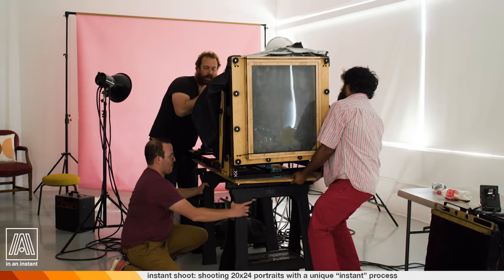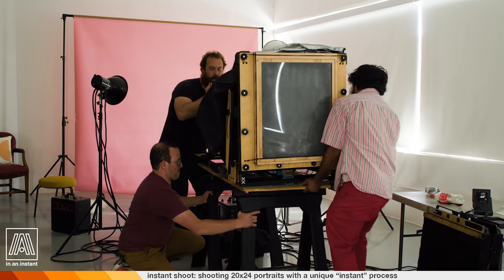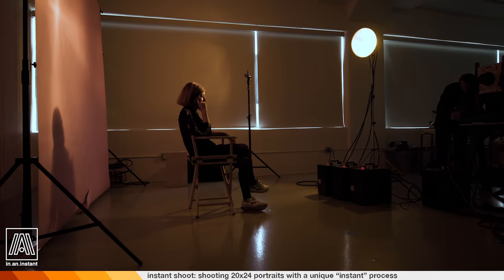Three, two, one. Okay, so we are here at Wyckoff Windows shooting what is essentially the final frontier of formats for me, 20 by 24. And this is a really incredible opportunity, an incredibly historical moment that Ethan Moses has brought us from Camerdactyl, building this camera, coming up with this process paired with it, and I couldn't be more thrilled to be here.